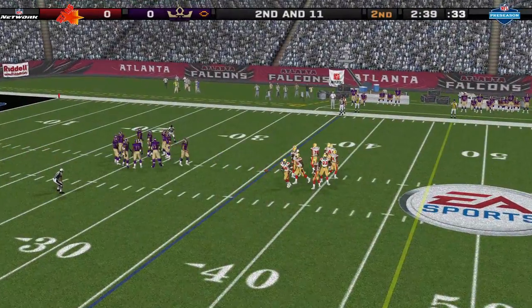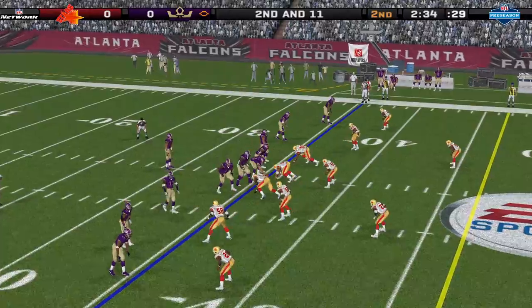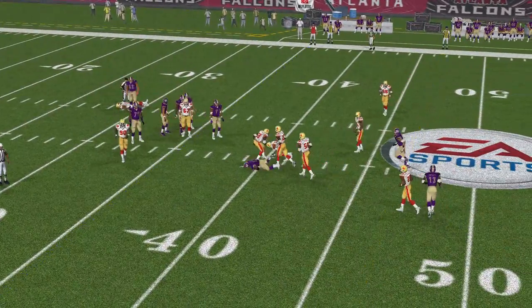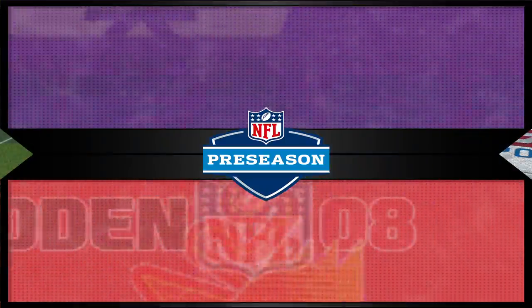Ball on their own 35. Ball on the 35-yard line. They'll go from the I formation. Throwing. And the catch is made. Mills is there for the tackle at the 41-yard line.